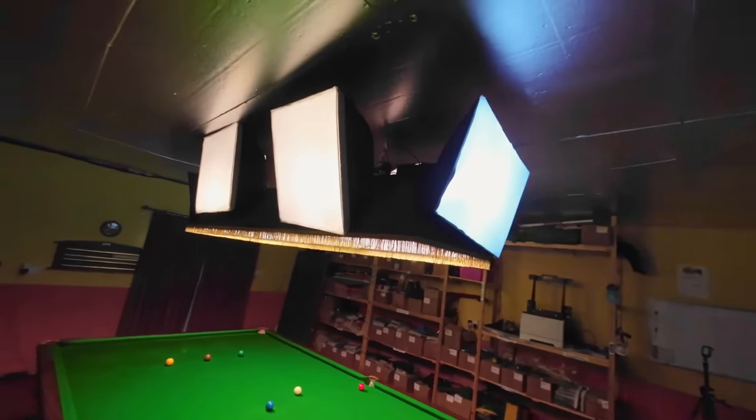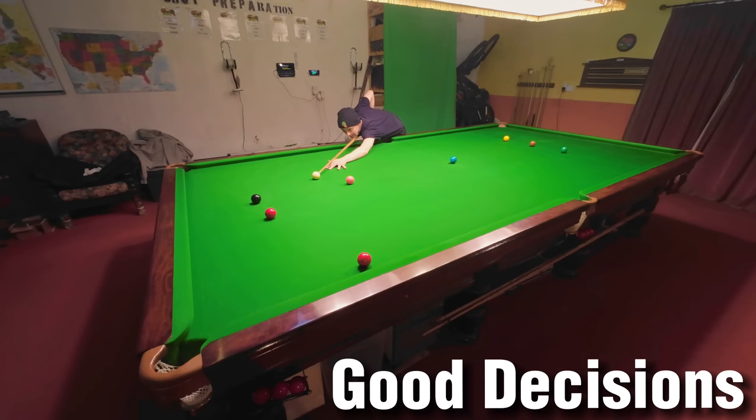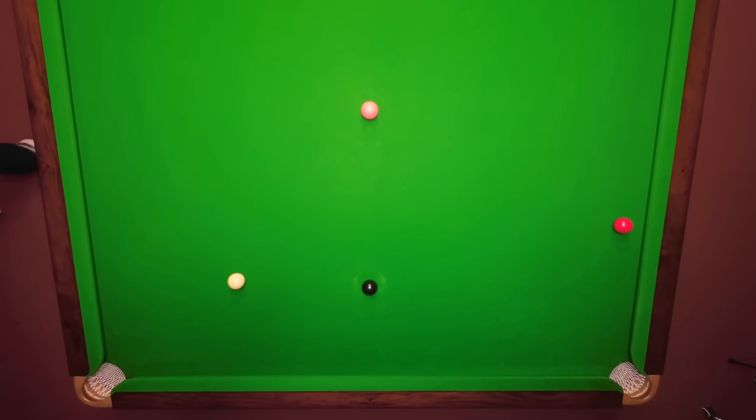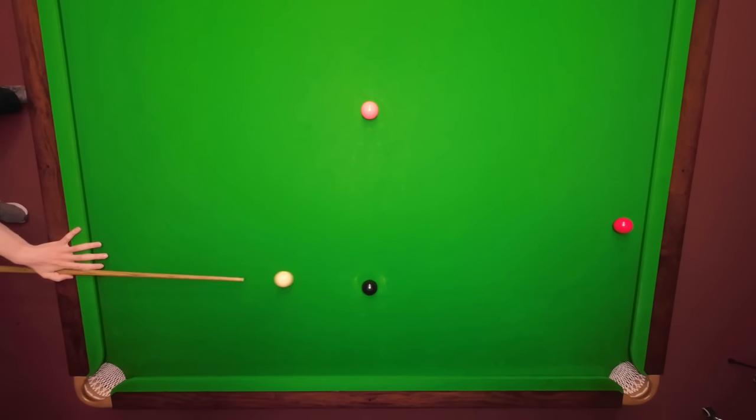And my focus is split between that and making the right decisions. Here, for example, I could just easily play up for the black, but it makes it difficult to get onto the next red. So instead, I can play back across the table on this side, and this gives me a much easier shot to get back on the next red.